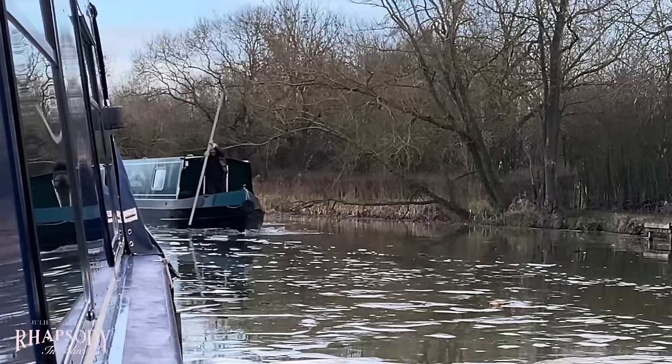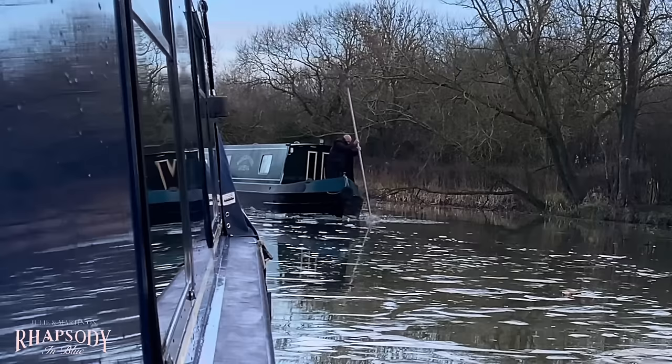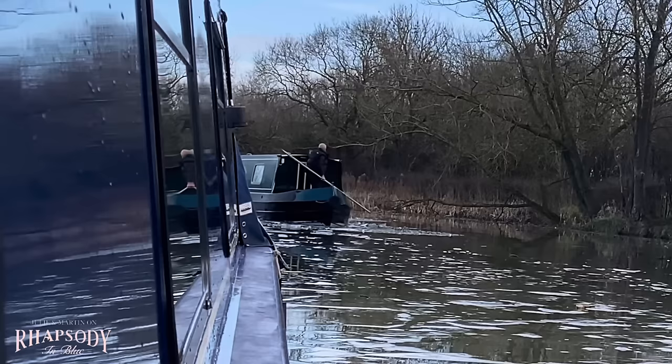Goodness me, the boat's decided to go. Look at the big old lumps coming up. Jeez, you don't realise just how thick it is until you see a boat trying to move. More concerned is the GRP behind us. I do understand this is a hire boat, they need to move. We do feel for them. I don't know how they're going to get through this ice, it's so thick.